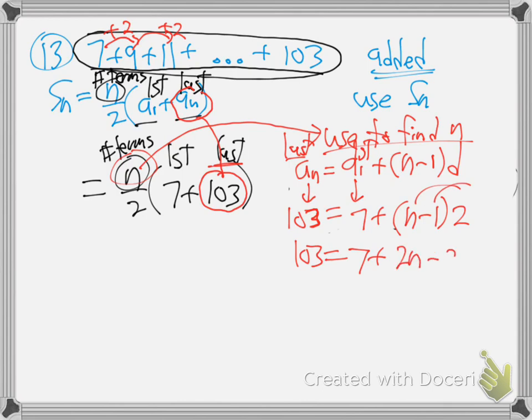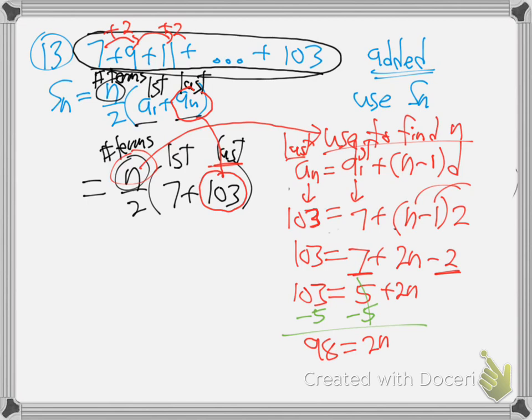Distribute that. 7 minus 2 is 5. What is 7 minus 5? 2. I distributed that 2 through the parentheses. And now finish solving for the n. Subtract 5 from both sides. That gives 98 is 2n. Last step, divide by 2.